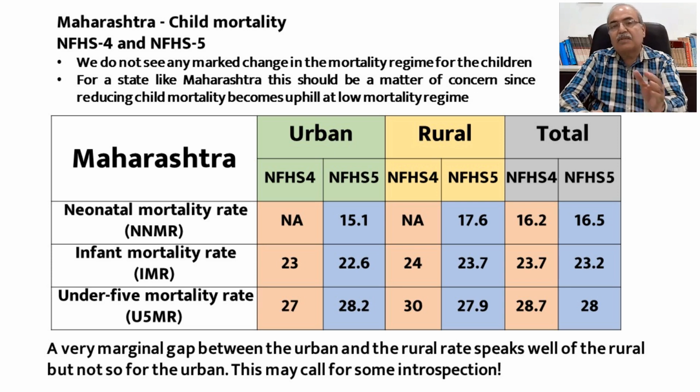And for a state like Maharashtra, an infant mortality rate of 24, etc., is not a very satisfying figure. We should move towards southern states. It should come down to 14, 15. And the dream obviously should be eventually to go into single digit. But that's a story for some later date.